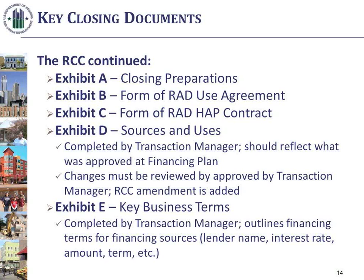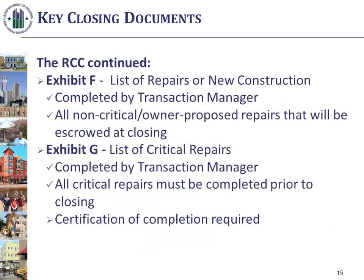And Exhibit E, key business terms, is also going to be completed by the transaction manager and part of the RCC that you will receive from us. That basically will lay out the different financing, the terms of that have been approved in the financing plan. And again, at the end, at closing, if there are any changes, we will want to include that in an amendment. Exhibit F is also going to be complete when you get it. It should either say not applicable, or it should list the repairs or the new construction that you are planning to have at the property.